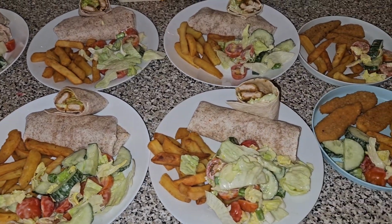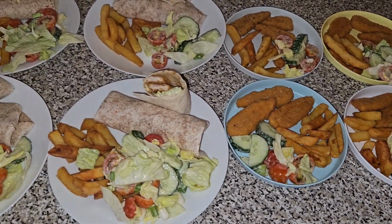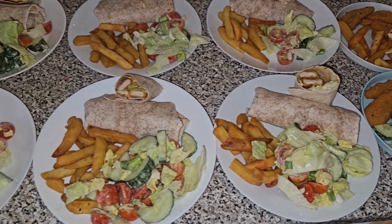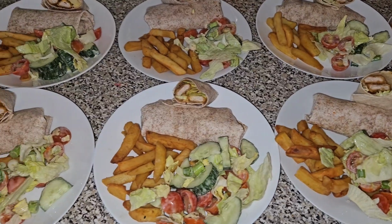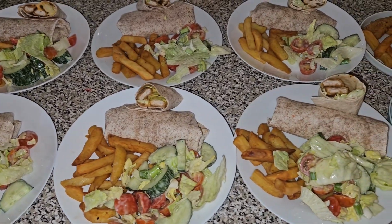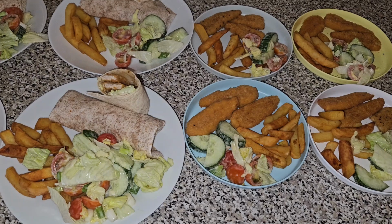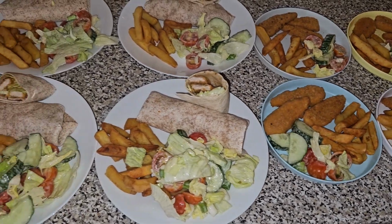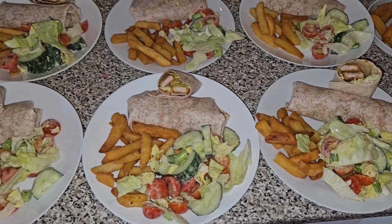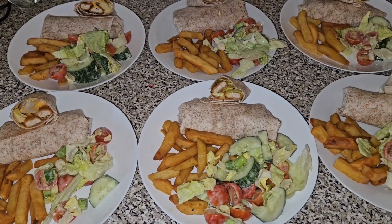and 9 children. So the first meal that we had was chicken wraps, but we have used chicken goujons for those, then salad and chips too. It was about £1.89 for the chips and then £2.40 for all of the things that are in the salad. The chicken goujons, we got 3 packs of those, so that ended up being about £7.